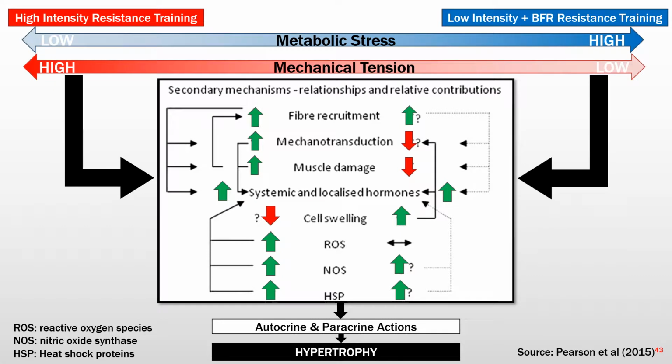So these are the primary stimuli that then lead to the secondary mechanisms that you can see in the white box here. And so the secondary mechanisms, we'll step through them one at a time. The fiber recruitment is also increased with both, regardless if it's a high mechanical tension or a high metabolic stress. The mechanical transduction is increased with more mechanical tension, decreased with metabolic stress.